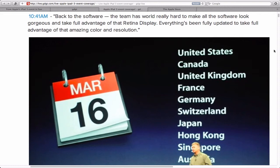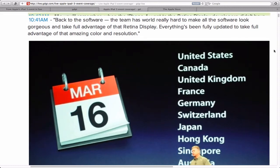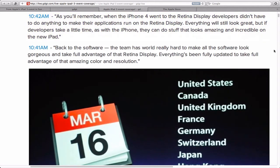Now, here's a good point. Everything has been updated, but as you remember with iPhone 4, for apps in general, developers didn't have to do anything because it just looked better.